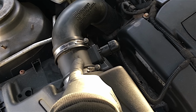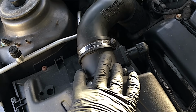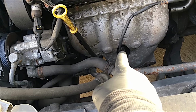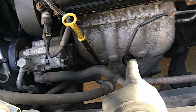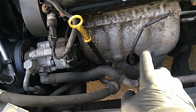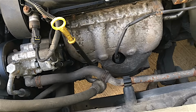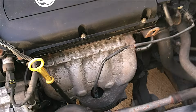I took the MAF sensor off, sprayed some electrical cleaner in it and blew it out, just to check that. Like I said, I did put aftermarket lambda sensors on here, but they just didn't work properly, and I've come to the conclusion if you change lambda sensors in one of these Insignias, you really want to get genuine ones, because I don't think the aftermarket ones are any good. They just don't work properly.